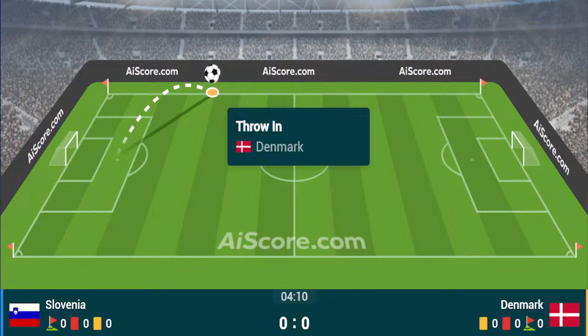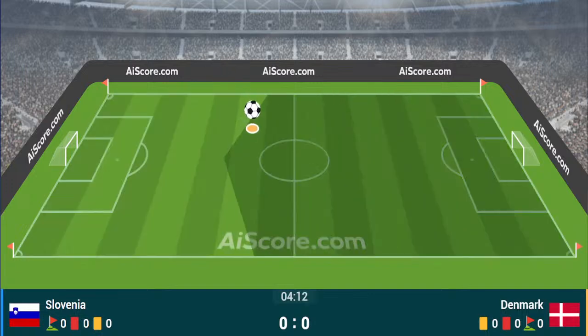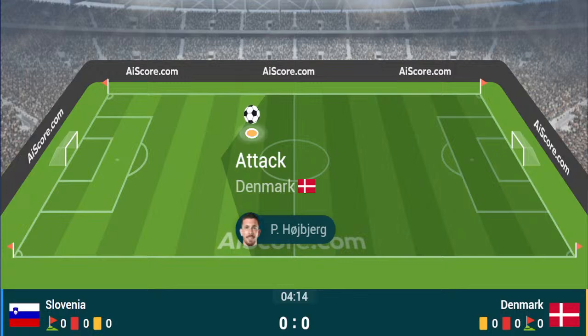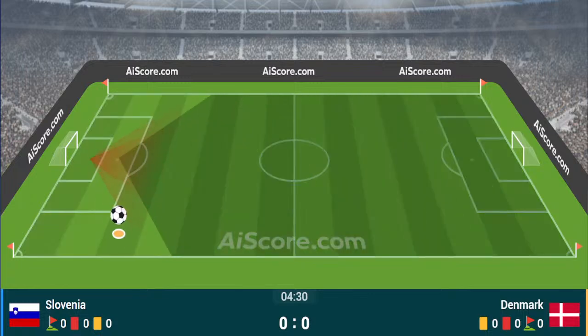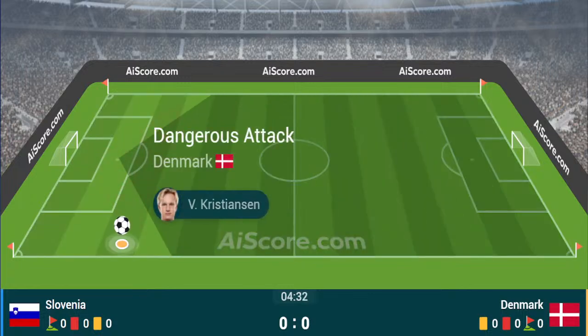And Denmark take this from Andersen, back to Christiansen again. Still inside Slovenia's half, pass across to Vestergaard. Inside the centre circle, Vestergaard just holds on to possession. He was expecting some sort of pressure from Sporar, but he's used a bit more of a weight approach, hoping that Denmark just hold on to possession, not able to make any sort of lengthways into Slovenia's half, but now there's a chance for them on the break.